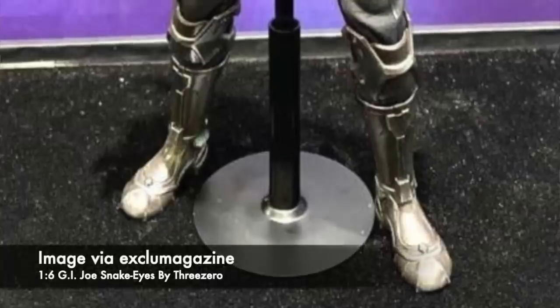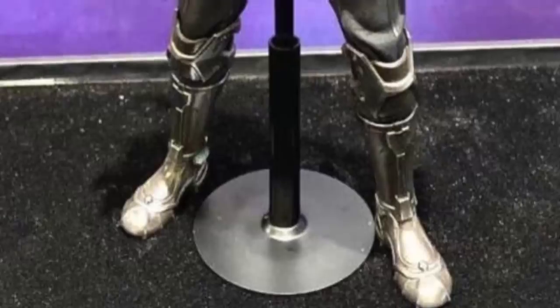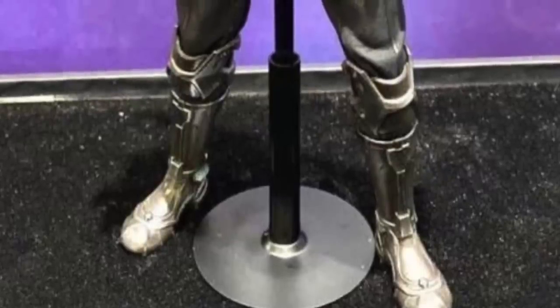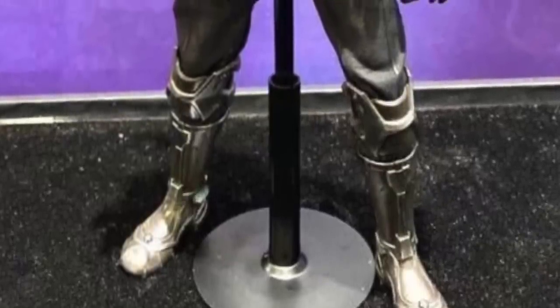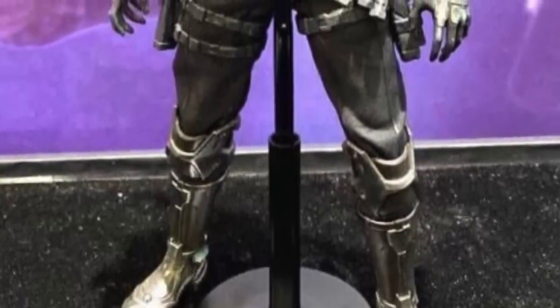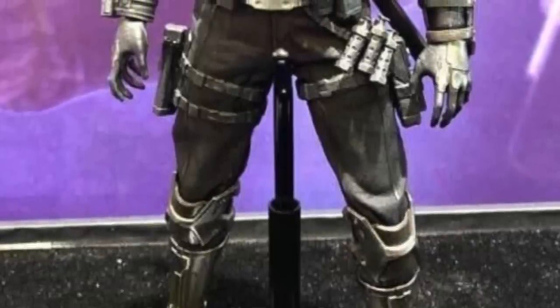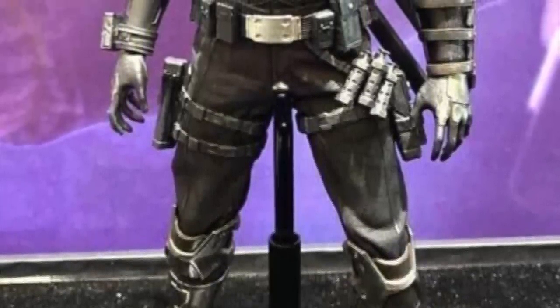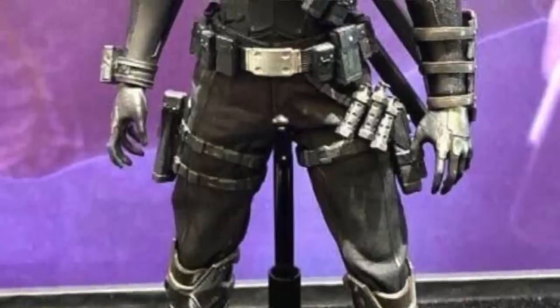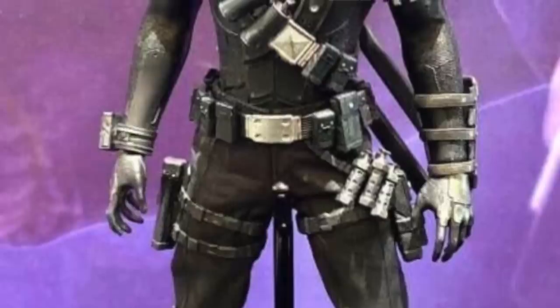Speaking of Winter Festival, we got another surprise for G.I. Joe fans. This figure was on display at Winter Festival at the Threezero booth. These images come via Exclusive Magazine. I don't know if they took these images themselves, but they are the ones that had them posted on their website. And again, this figure was definitely on display at Threezero. I don't know if this is supposed to be based on anything in particular. I've seen some people speculating this might be the new movie design for the Snake Eyes movie. I don't know. I can't say one way or the other.